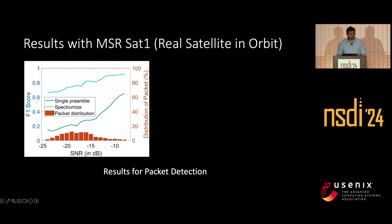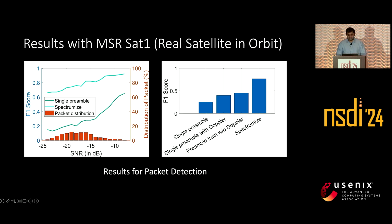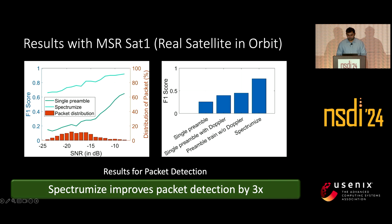F1 score is a measure of how good a prediction model is, where a high F1 score means low false positives and low false negatives. Our baselines are techniques like using just a single preamble, or using a single preamble with Doppler, or a preamble train without Doppler, so essentially an ablation study. And here we can see that Spectrumize can improve the performance of packet detection by up to 3 times compared to the different baselines.